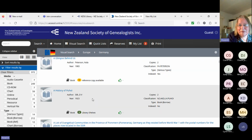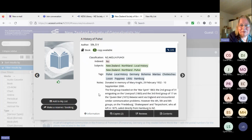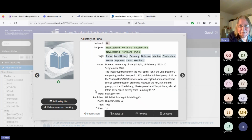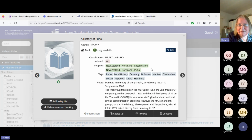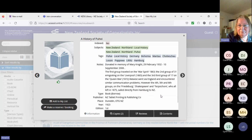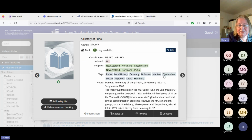Interesting, a history of Puhoi comes up. Now, why does that history of Puhoi come up? It'll be because it's got all the tags here: Germany, Bohemia, all these places that I can't even pronounce properly, and I'm not even going to try. But a lot of our New Zealand people come from there, and so there'll be a little bit of interest in how they got here. It's recording some of the ships that they came on, and I'm sure it may well take you back to the places in Europe that they came from.